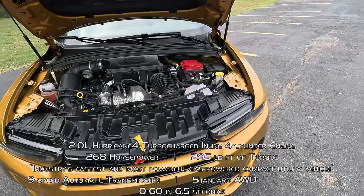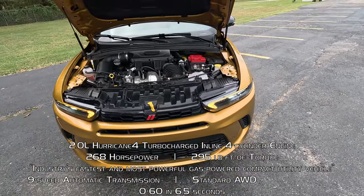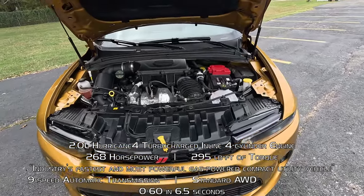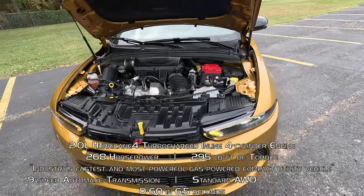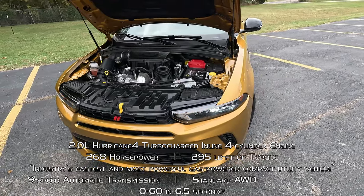The powertrain in our GT model is a 2-liter Hurricane 4 turbocharged 4-cylinder. Go figure. It does make a pretty astonishing 268 horsepower and 295 pound-feet of torque. And Dodge is claiming this as the industry's fastest and most powerful gas-powered compact utility vehicle. And they're not too far off with that claim.